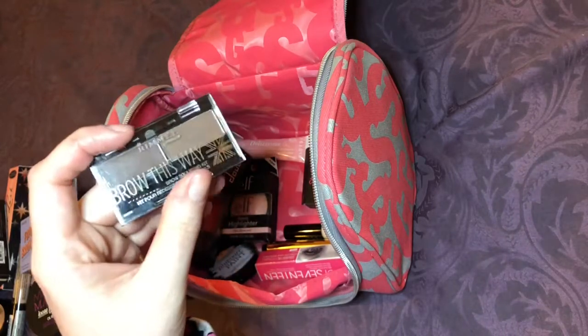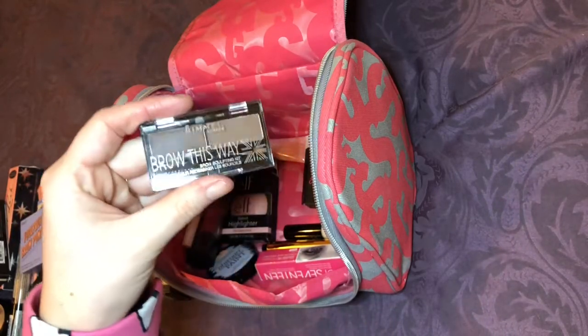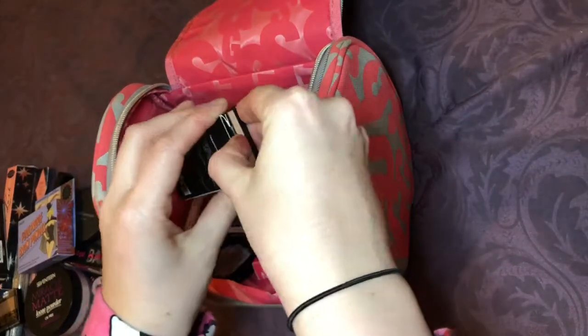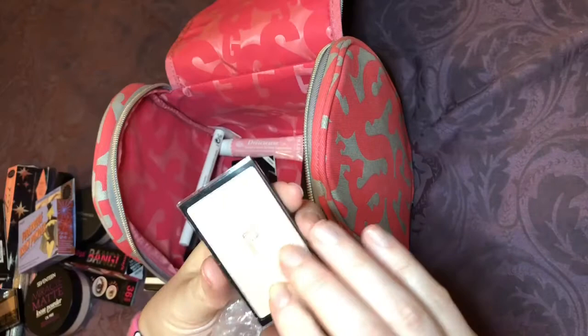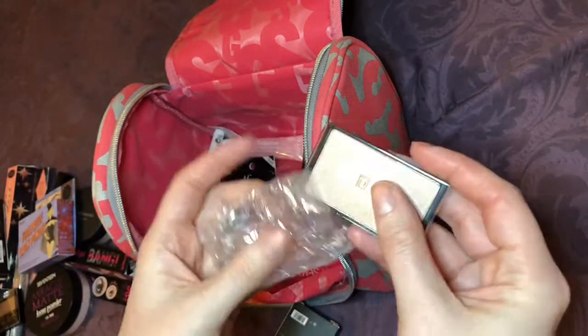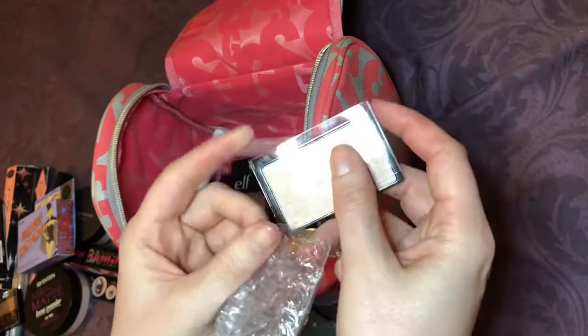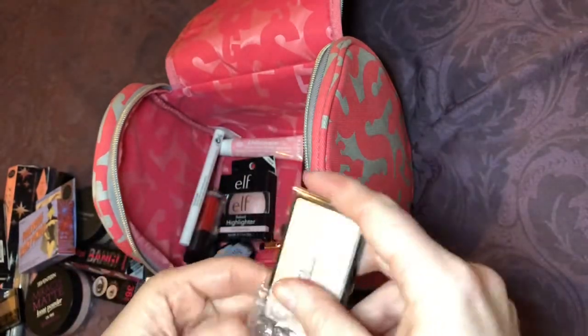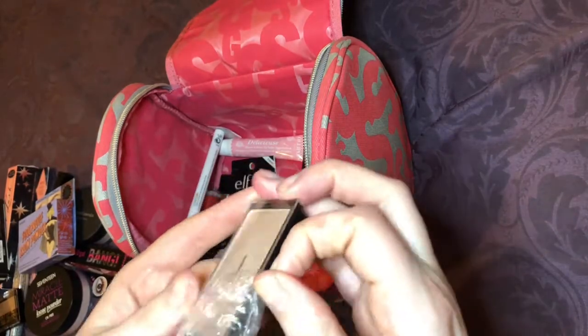Or if I'm honest, I'll probably take this on holiday with me because I won't want to lose my Goof Proof. I think this is another highlighter with a slightly weird packaging. I remember this one now. So yeah, I've swatched this one. I don't think I liked it because it was quite subtle and the packaging really annoyed me. So I'm probably not going to use this one either.